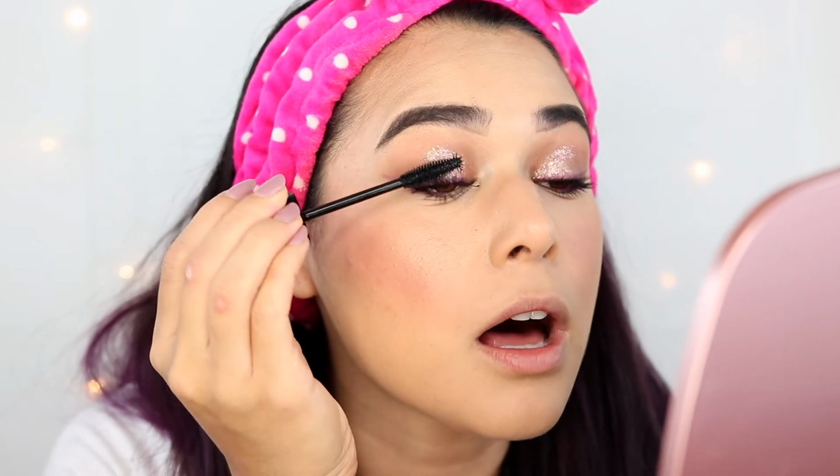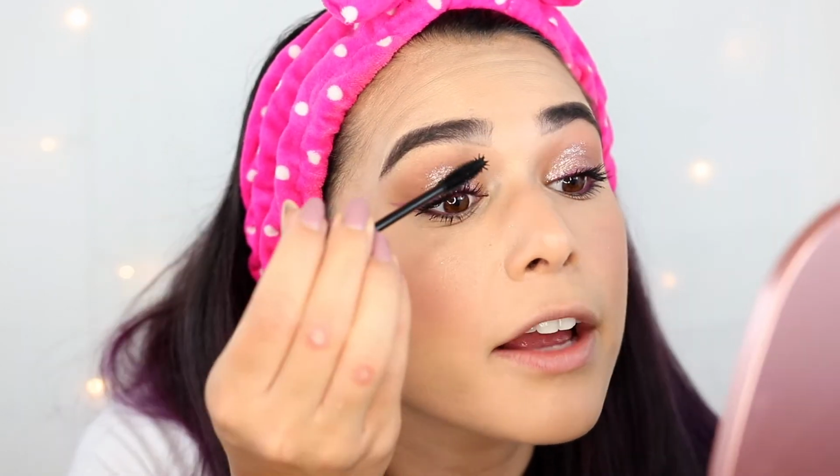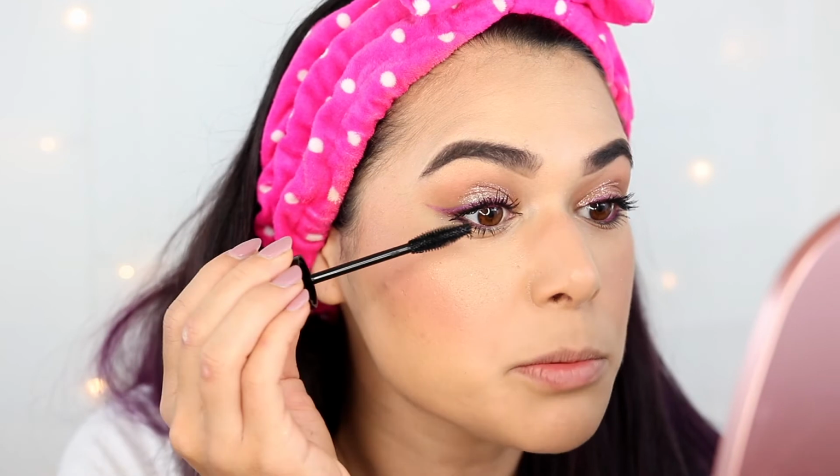Still not a lot of thickening going on. I feel like my lashes still look a little sparse. What do you think? Still not a big fan of this wand. I feel like the spikies at the end are just hard to maneuver around. I will say the highlight of this mascara is that it gave me a lot more lift than just by curling my lashes. So it's really opening up my eyes.